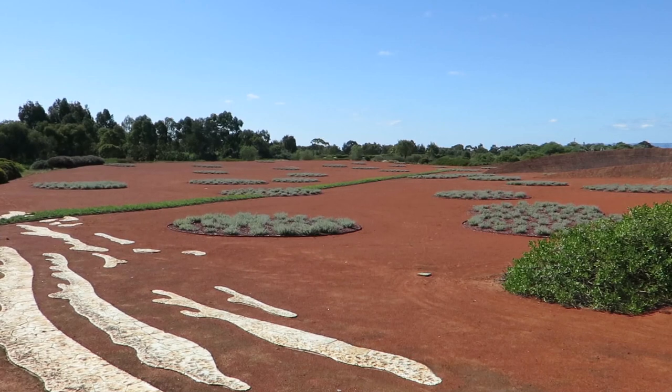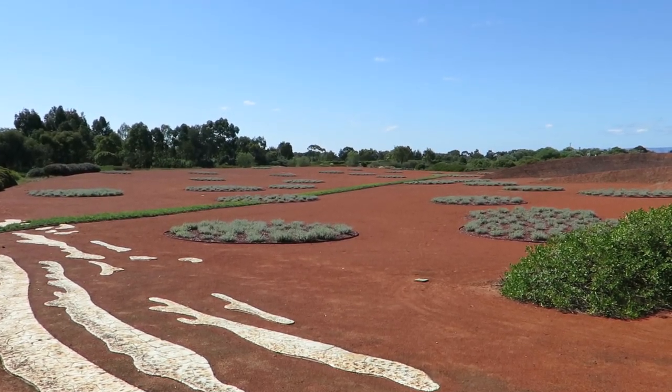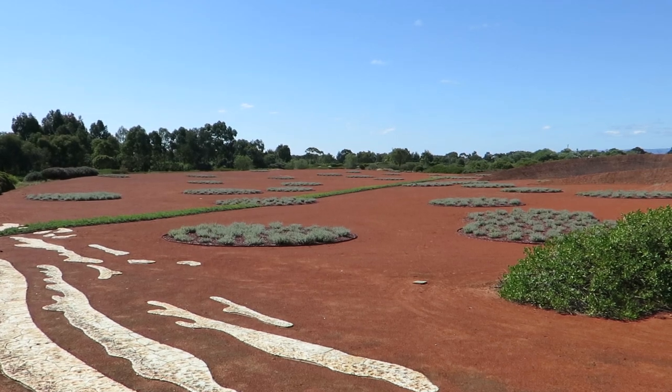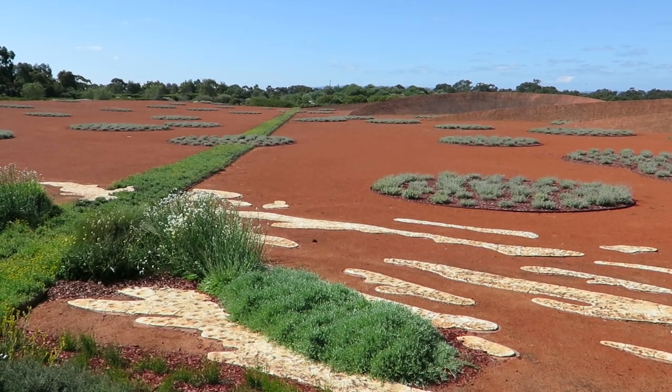Red Center. This is like being out in Alice Springs, right? The desert. Uluru. Uluru.